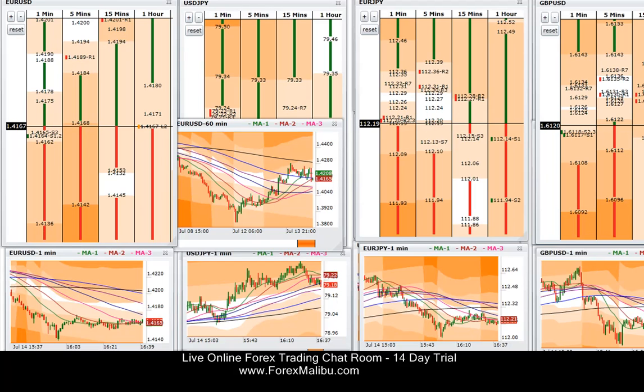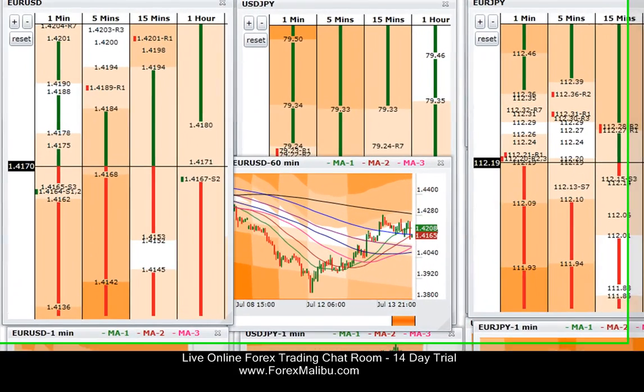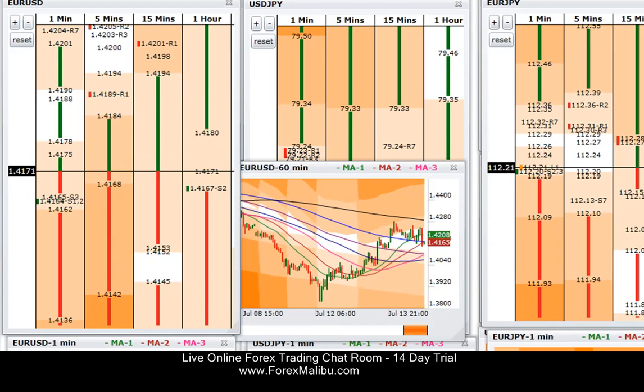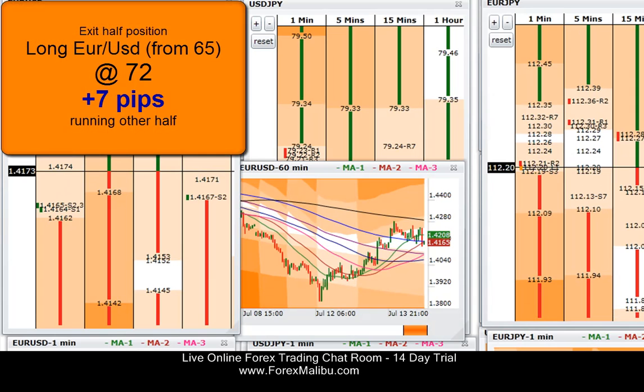All right, here's 70. Let's go, Euro. Let's stop messing around. There's 71. Okay. 72, 73. I'm going to take half off here. Filled me at 72, plus 7.